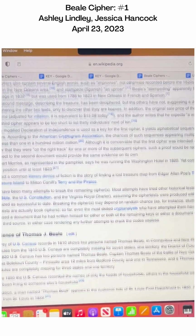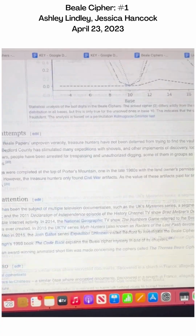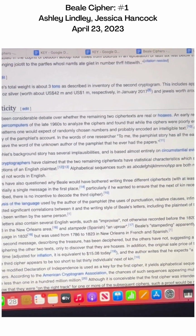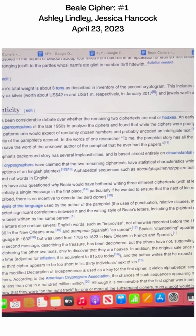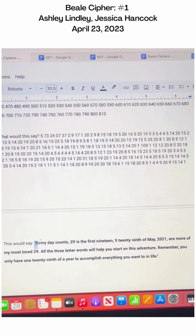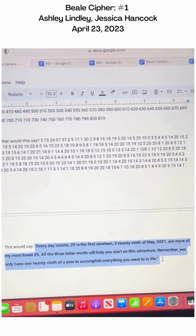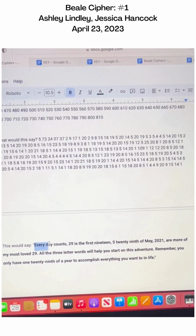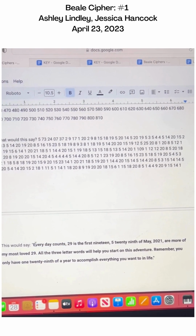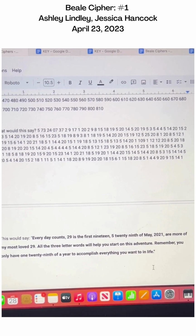So there's a lot of people who say that this is a hoax because it never turned out to even equate to one word. Like there was never an actual word that was translated from their code. Sometimes it was consonants, and they tried to turn it into a word. Well, when I did it, this is what it translated to. Every day counts. So when I saw actual words being formed, I freaked the F out because it wasn't consonants. These were real words. And it said every day counts.